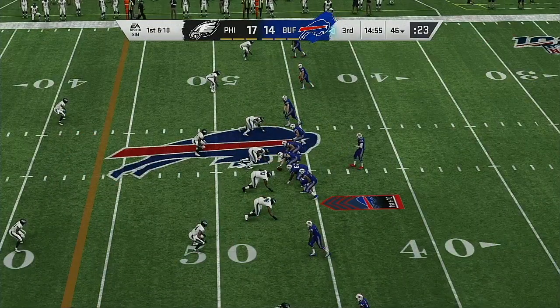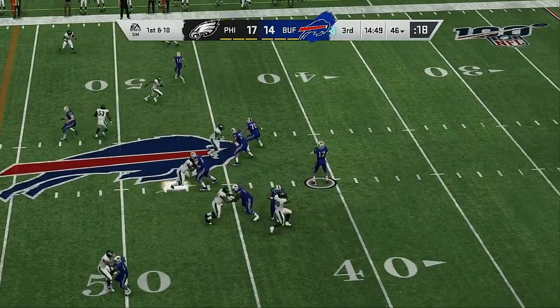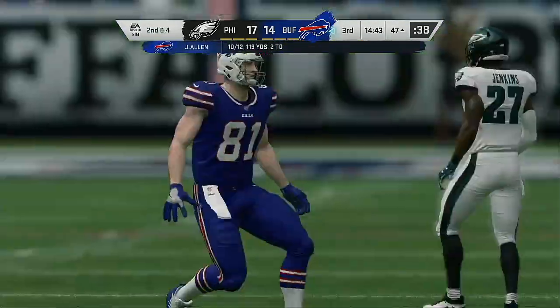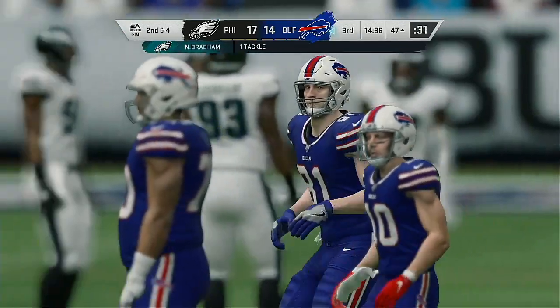After the penalty, a fresh set of downs. It's first and 10. So the shotgun snap to Allen. And the grab by Croft. And he'll take this from the 47-yard line to the other. A gain of six. A gain of six there on first.